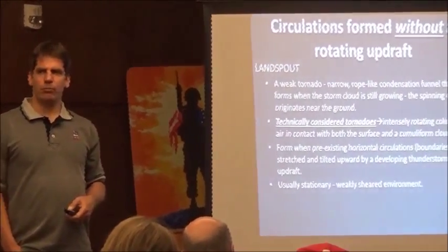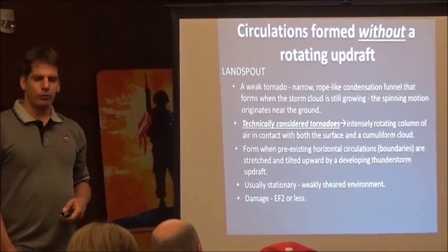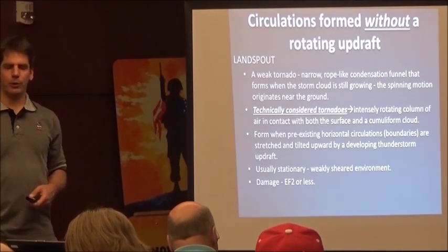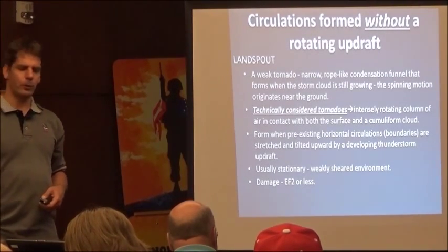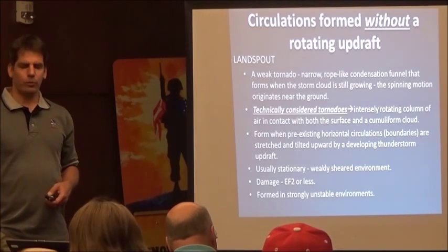In fact, more than likely they will not show up on radar. The damage of these is EF2 or less, and I'd say EF2 would be very, very rare. It usually would be a 0 or 1. And what drives these things seems to be the instability.